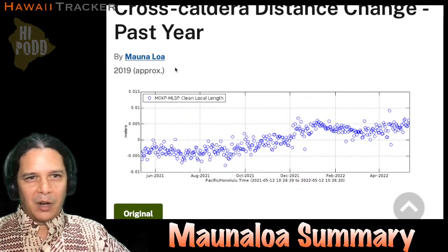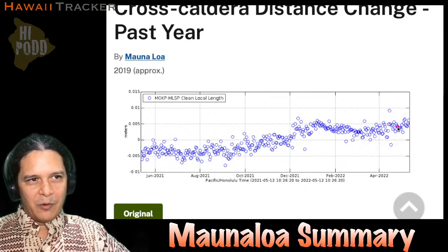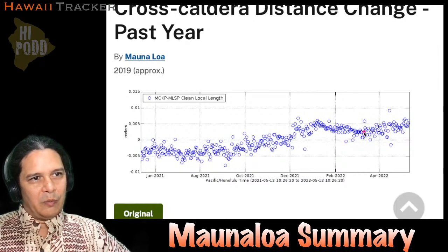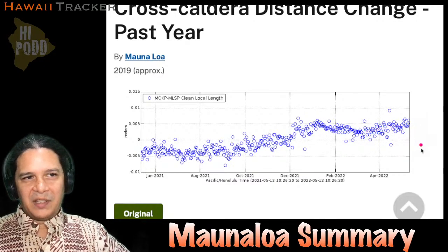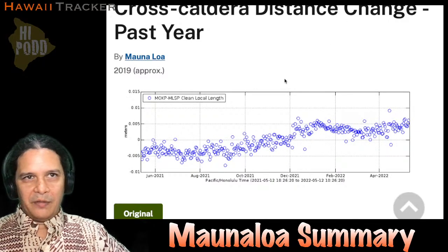Cross caldera at the summit of Maunaloa. Pretty unconvincing movement, right? Maybe a slide upwards, but not very fast, if so. And really nothing to speak of for Maunaloa there.